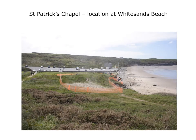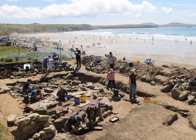So this is St Patrick's Chapel as it stood at the start of the excavation. You can see the orange fencing roughly marking out where the chapel and graveyard are. Today this acts as the locals' picnic area when the beach is full, and it is a scheduled monument. As you can see, it's pretty spectacular. This is us on some of the final days of excavation. It's a pretty amazing place to build a chapel, and actually we don't think the sea was much further out than where it is today. Maybe 20, 30 metres, but not much more than that.